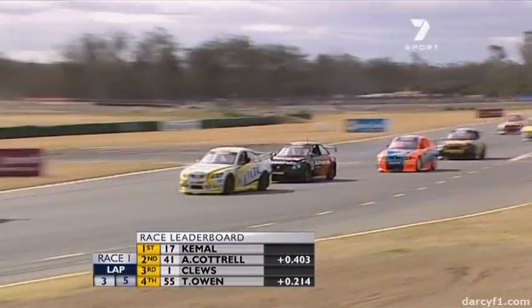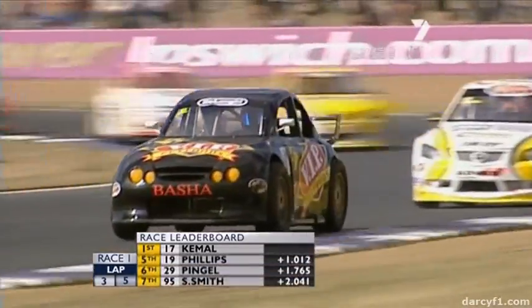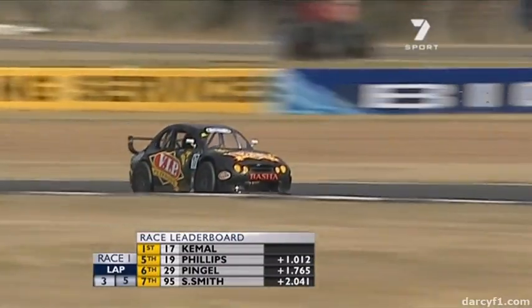So out in front, it's Paul Kamal, Adrian Cottrell second, Tyler Owen in third. The Aussie Racing Cars turning it on at Queensland Raceway. When we come back, we'll go right through to the checkered flag.